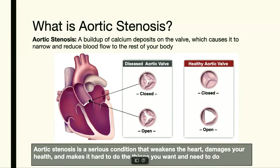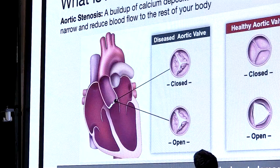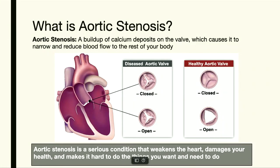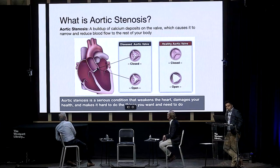So, to start with aortic stenosis, again, as he mentioned, this is what an aortic valve is supposed to look like. You have three nice leaflets that are thin and pliable structures. Once a deposit of calcium starts to build up on the aortic valve, it can cause it to open poorly, and once it opens poorly, the heart can't function. The most common cause of aortic stenosis is calcific aortic stenosis, which is a buildup of calcium on the aortic valve. There are other less common causes that he mentioned, which typically don't apply to the U.S. population.